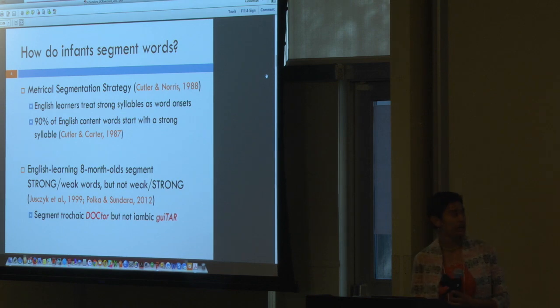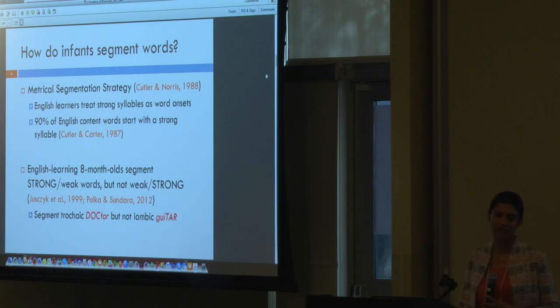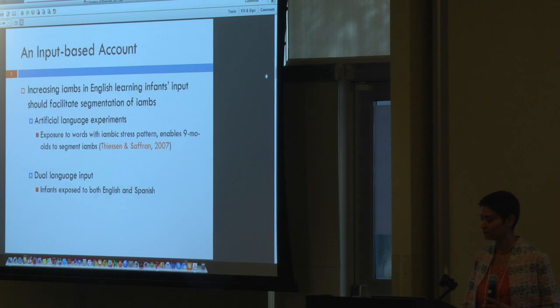So they find words like doctor. These are called trochees. And they can find those, they can segment them out of running speech, but they fail to segment words like guitar, where the strong syllable is at the end. It's because they don't hear a lot of those, okay? If the reason why babies are doing this is because in their language they don't hear a lot of it, you'd think if you change their input, they can start pulling out words like guitar. And there's some evidence that that is the case.